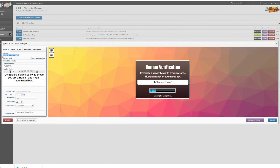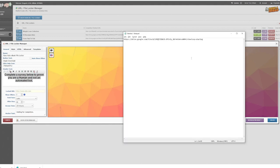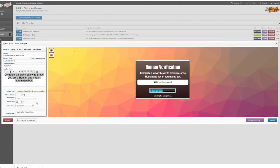Change the name to something that you can easily identify. So, for this, I will change it to Easy Keto File Locker. Now, copy your Google Drive link and paste it in the locked URL area. Once you are done, click Create.